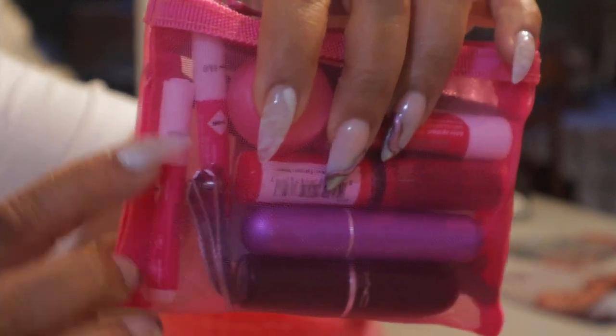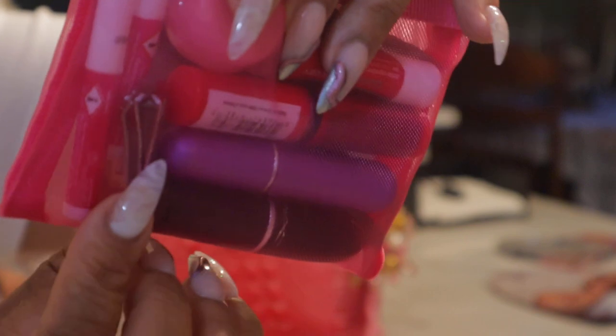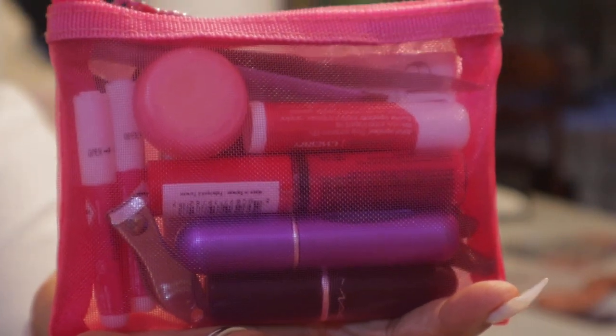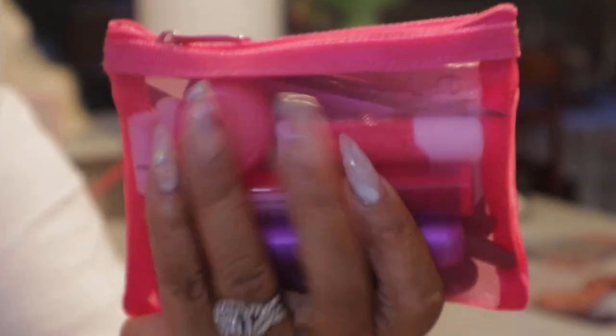You can see I have two sticks of glue right there, and the fingernail clipper, I think I already said. And then at the very top, you can see my tweezers. So I have all of that in this pouch. I love it's see-through, so you don't have to take everything out. You see how clear you see everything in here? And these pouches are in my Amazon storefront if you're interested.